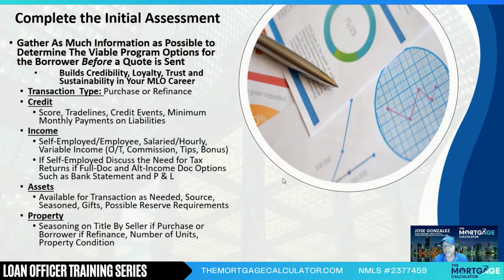Make sure to ask them if they have any of their bureaus frozen, because when it does come time to pull the credit, you want to make sure that those credit bureaus are unfrozen, or else you're going to have to be contacting back the credit reporting agency, asking them to repull the frozen bureau for an additional fee. It doesn't make sense for that extra time and effort if we determine from the beginning that they have some frozen bureaus that they can unfreeze at the click of a button before the credit report is pulled.